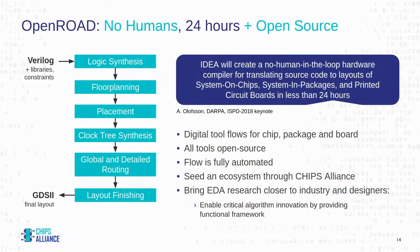OpenRoad is one specific project that we're super excited about. It's a DARPA project that's aiming to do a completely no-human-in-the-loop compiler for SOCs, also SIPs and PCBs, but we're mostly talking about the SOCs part. They already have a fully automated flow. Of course, it still is a work in progress. There's a lot of things to do, but you can feed it Verilog, get GDSII, and that's pretty fantastic. And already people have shown in this area that you're able to really achieve extraordinary results with open source and with machine learning.